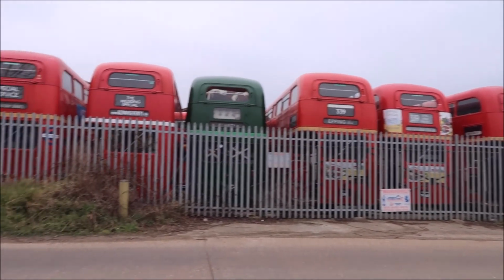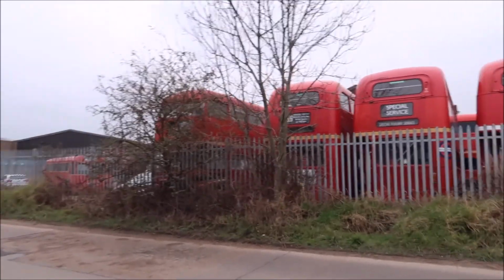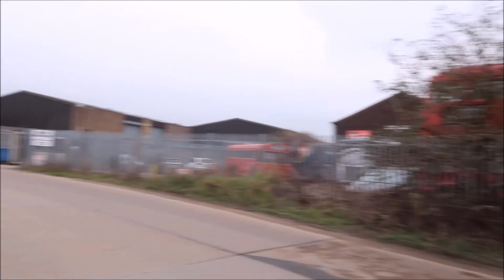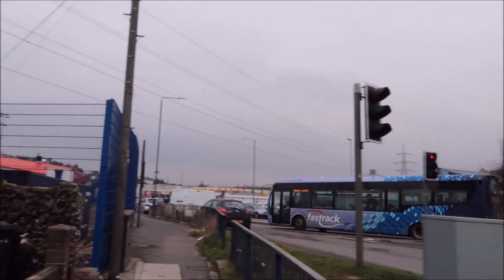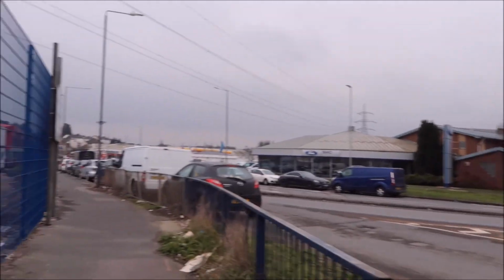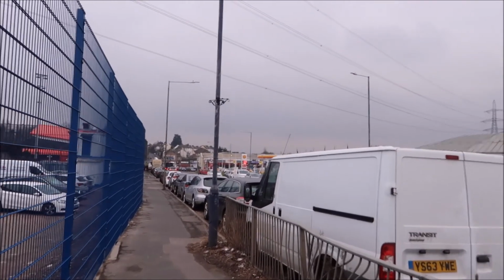Oh look, a collection of London buses. That's interesting. That's pretty much what I say about everything. That's interesting. I should probably think of some other usage of words. Here's the main road going through Northfleet. We've really had to come quite far inland because of all the industrial. Blimey. This is like an actual busy road.